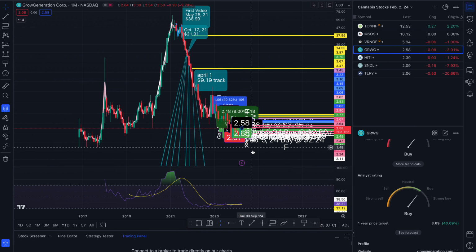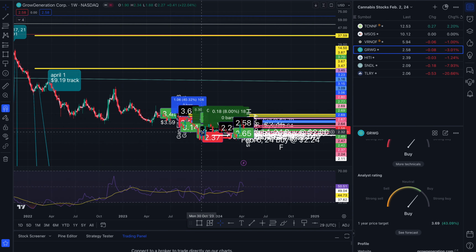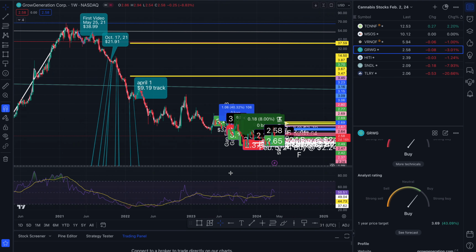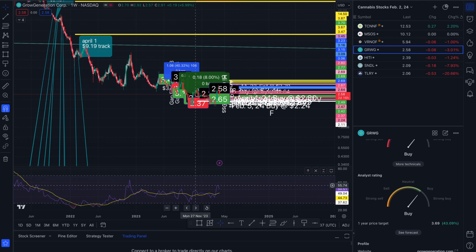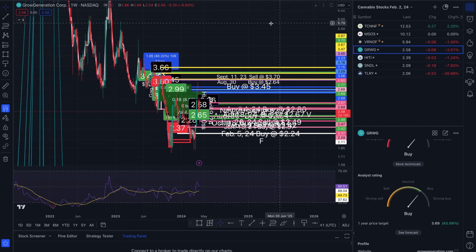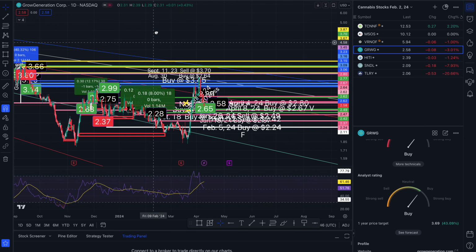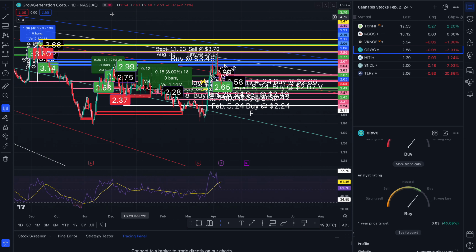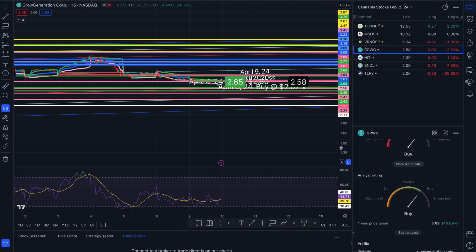All right, I'm not even going to bother to look at this because it looks like a hot mess, even though I know what it all means. Okay, on the weekly, still, oops, see that? The bottom of this, I moved too fast. Command Z to reset it. Okay, I'm not even going to look at this. This looks bad. All right, let's just go back to the daily. And how about the 15-minute?